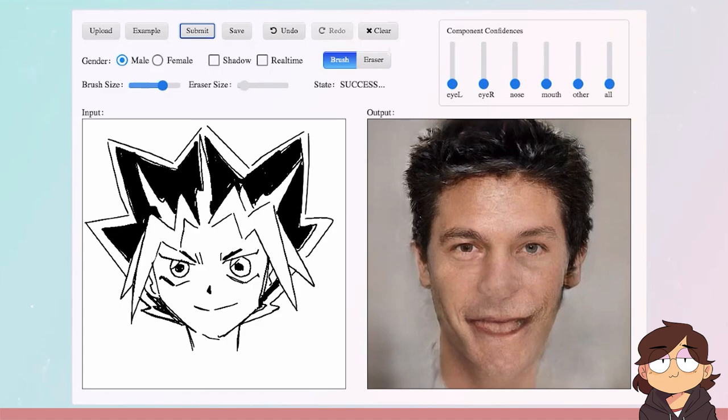All right. I've inflicted the pain, I believe. Why did it decide to give him heterochromia? What did you draw that indicated it's like, oh yeah, that eye on the left is brown, and the one on the right is blue? Yeah, that's the most confounding thing about this image.